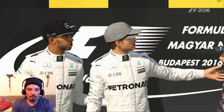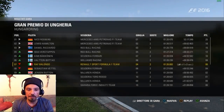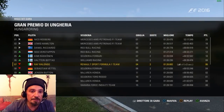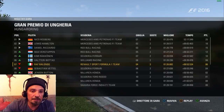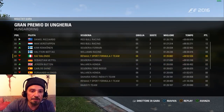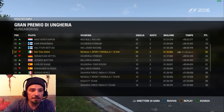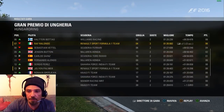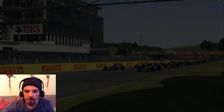This race was hard, was intense for all of us, I think. And there we have the result. Rosberg wins the race, then Hamilton on 2, Ricciardo following, then Verstappen, Raikkonen, Bottas, and then on P7 we can see us, and then Vettel on 8, Button on 9, and 10, Carlos Sainz, and then Jordan Palmer with a rather nice result here in his race.